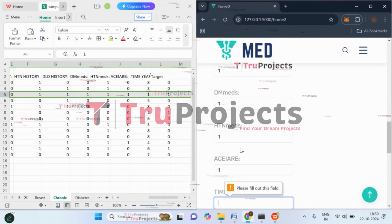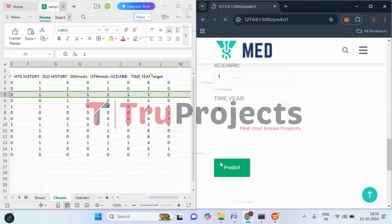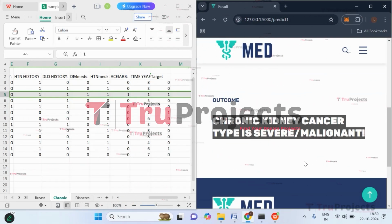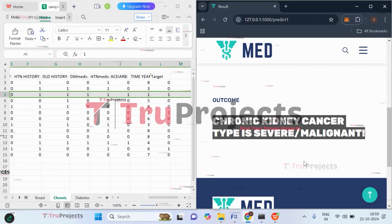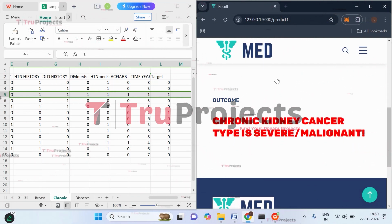ACEIRB is 1. Time year is 1. That means it took 1 year. Now let's click on predict. So here we got the prediction that chronic kidney cancer type is severe or malignant. It means that person has been predicted with the kidney cancer, that is chronic kidney cancer, and it is severe, it is suggesting. So it means that it is predicting the person has chronic kidney cancer where it has to be treated.